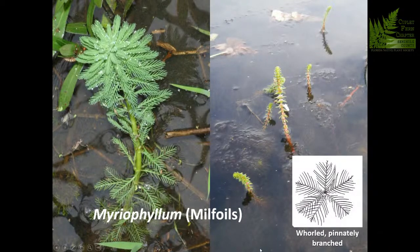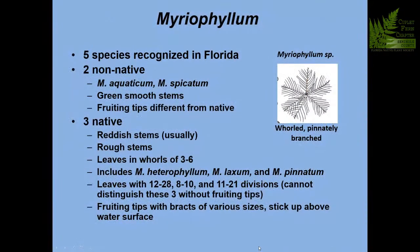So let's get into some of those species. So in Florida, we have five species of Myriophyllum or milfoils. Again, they all have that whorled, pinnately branched leaf shape. Two of them are non-native. So the Myriophyllum aquaticum, which I just showed you, that parrot feather. The other exotic one is Myriophyllum spicatum, which does tend to grow more in flowing waters. Aquaticum can go either way. But both of those non-native taxa have green stems and they're smooth. And they just don't look the same as the native ones.